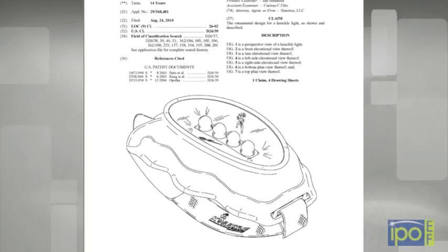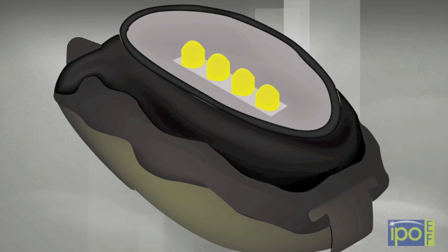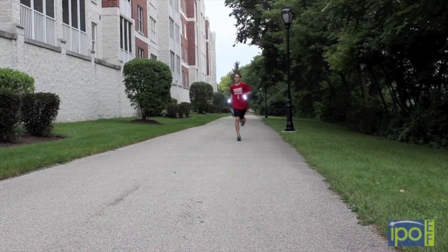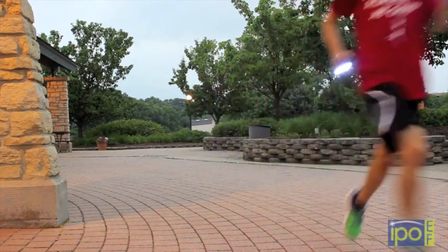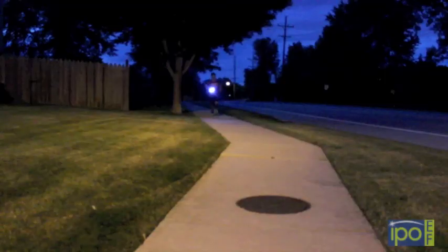Like Dan Hopkins, a runner, who recently invented knuckle lights, designed to help people safely exercise in the dark. People like me. As a busy student, running at night is often the only option. Knuckle lights allow me to both see and be seen at night, so that I can run safely.